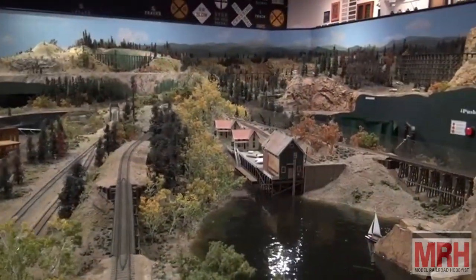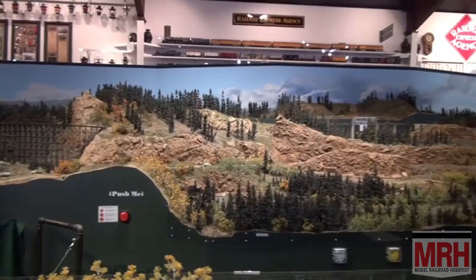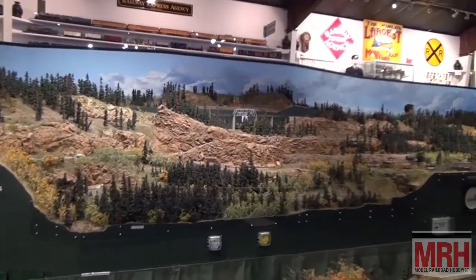And tell us about the gorgeous scenery on this layout, Michelle. This is some of the finest scenery you will ever see. And it is all handmade. 28,000 handmade trees around us right now. And they're of all kinds. And I made an aspen, and it took a long time.